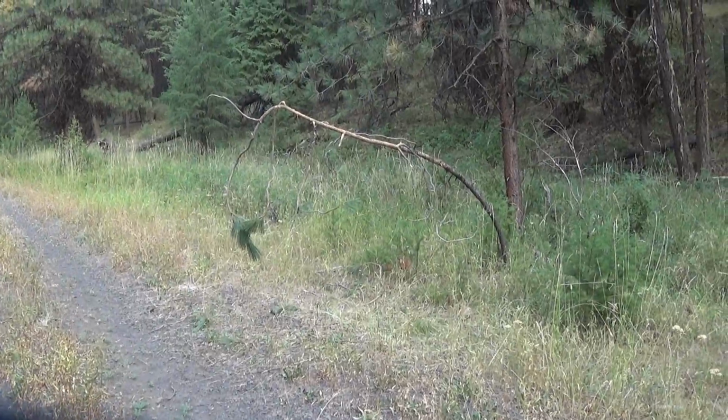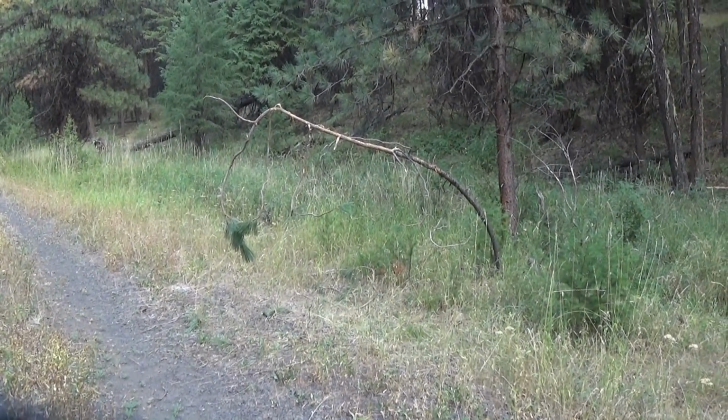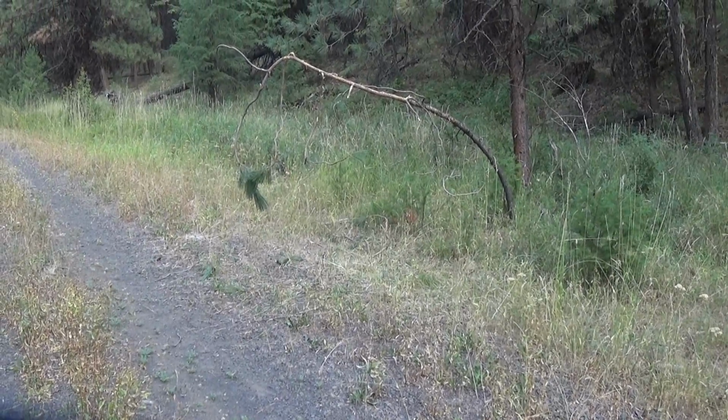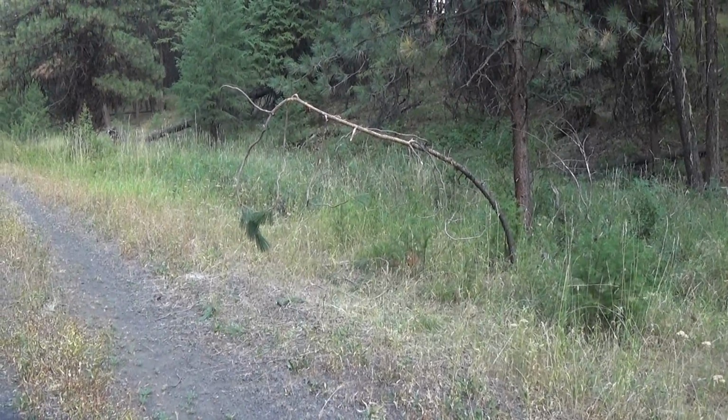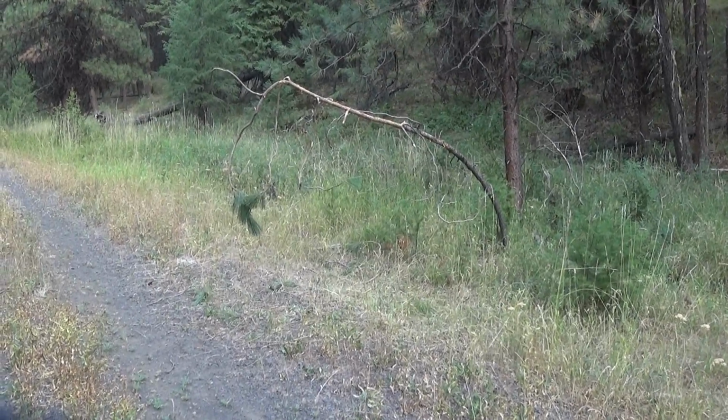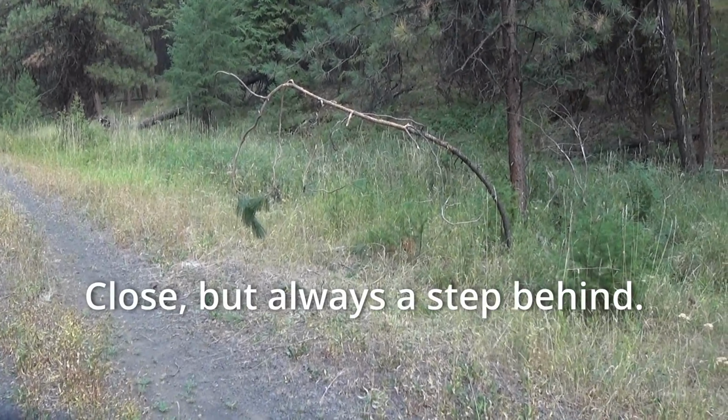This tree just got hit. This wasn't hit yesterday. It got hit overnight. A lot of little limbs and stuff on the ground. There was a spot right behind us where it looked like two of them were squaring off in the middle of the road. There were big scrape outs, hoof prints all over the road. We're really, really close.